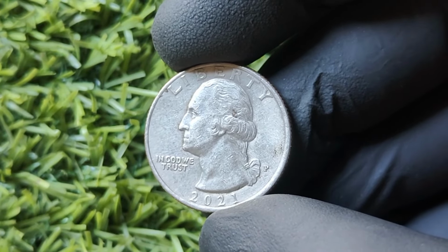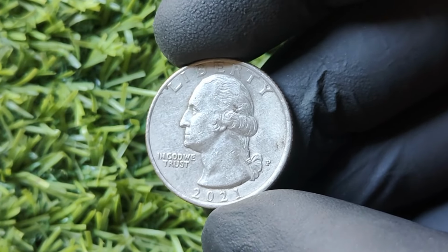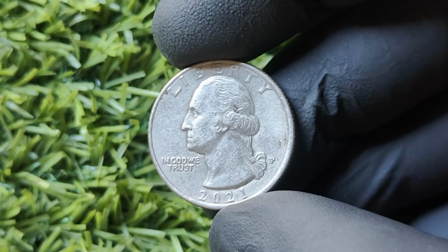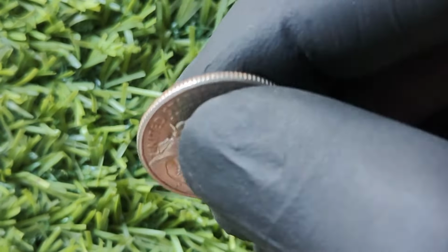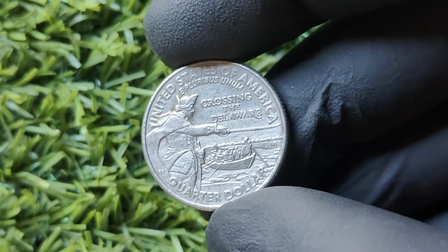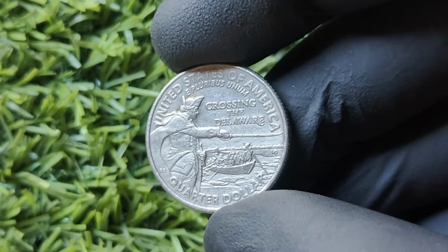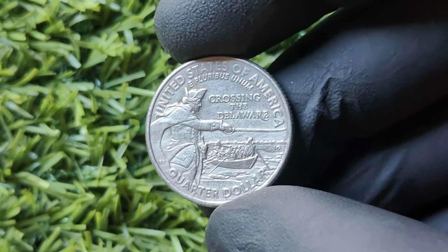Today we've got something real special to talk about. Imagine this: you're standing in line at your favorite coffee shop. You hand over a crumpled dollar bill and a handful of change. You don't even think twice about the quarter you get back because, well, it's just a quarter, right? That little 25-cent piece might just be the ticket to your next mansion, private jet, or maybe just a really good taco truck binge. Because today we're diving deep into the 2021 P Mint Mark State quarter.